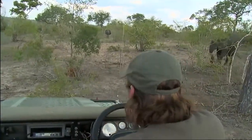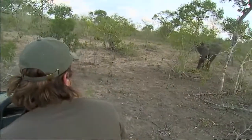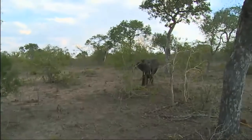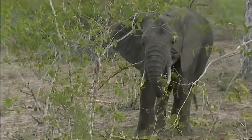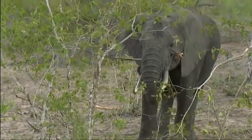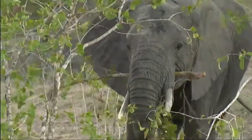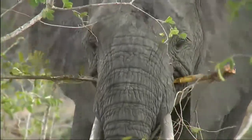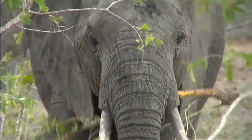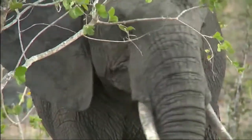Little man, young bull over here, busy tearing up a bush willow. And Anthony, welcome on the safari today, Anthony. Anthony would like to know, when is the breeding season for elephants and warthogs? While elephants don't have a particular breeding season, they can breed throughout the year. Warthogs, however, do. And they will always give birth in sort of December, January.